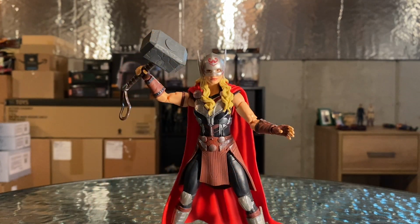So overall, I freaking love this figure. This whole wave, I know I'm going to be pretty happy with. She is definitely a lot less stiff than Thor, but still a little bit with the cape. But she's definitely got a little bit more movement and flows a little smoother than Thor does. So that is definitely nice. And I think I'm going to go with a 9 out of 10. It would be a 10 out of 10.